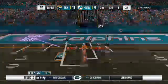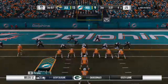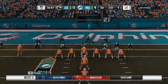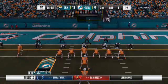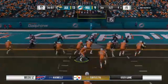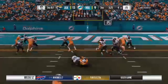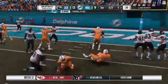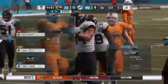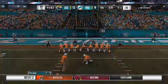Ace, ace. There we go now. Blue 45. Blue 45. Ace, ace. On the give, this is Drake. And this has been a familiar sight all afternoon as they stop him behind the line. A loss of a yard, and it brings up 4th.